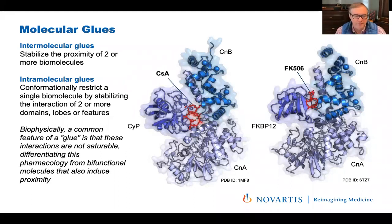There's another flavor of molecular glues that I think are really important, maybe under-considered, and these are intramolecular glues. These are molecules that conformationally restrict multiple domains of a single biomolecule through coordinated bridging interactions. Could be lobes of a protein, it could be subtle features, and I'll share an example of that if we get to it in this lecture.